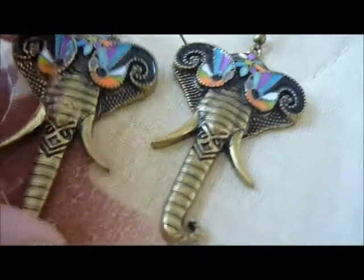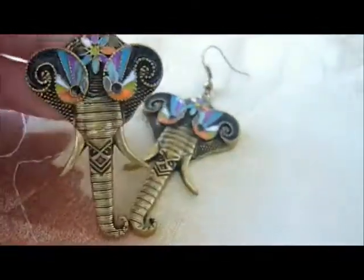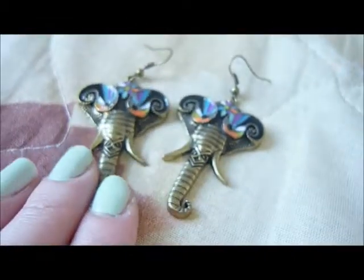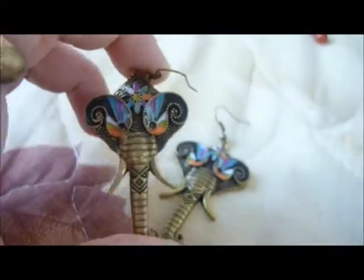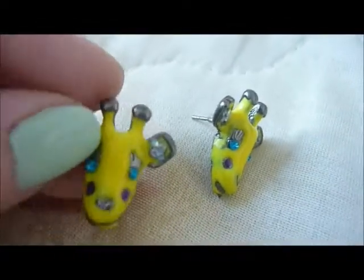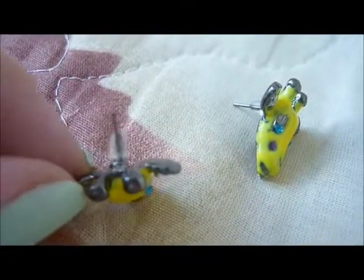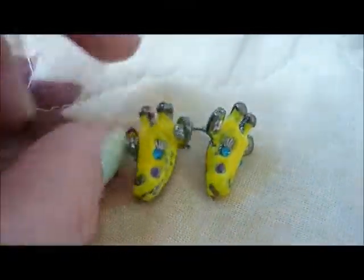The next pair is this one. Also, I won at auction. It's really cool. This is the back, and this is big. It's not a small earring. The next pair are those giraffe's heads. Just something fun. Something really fun.